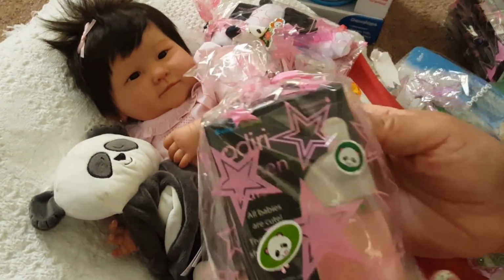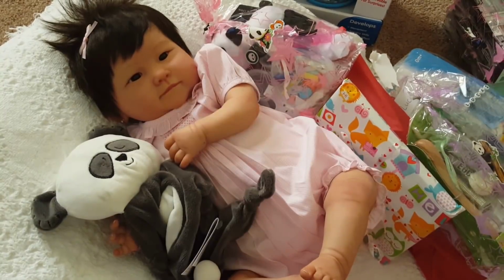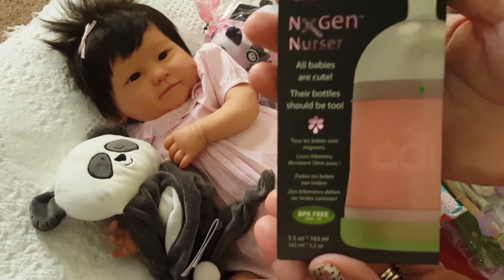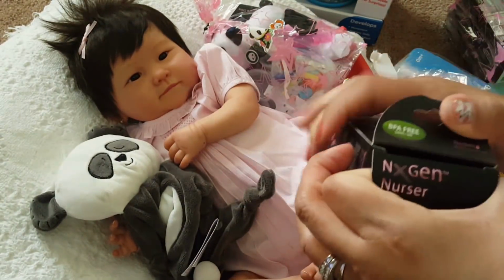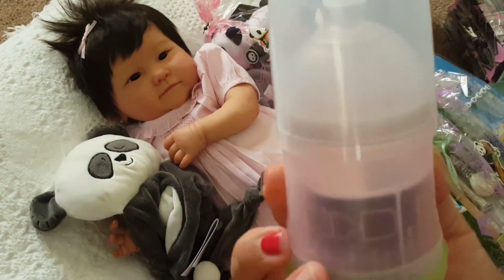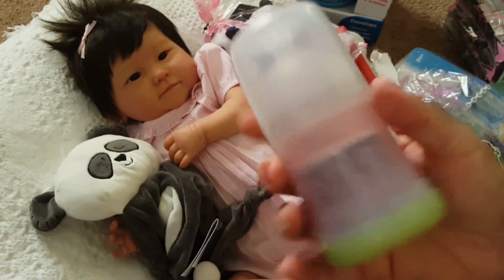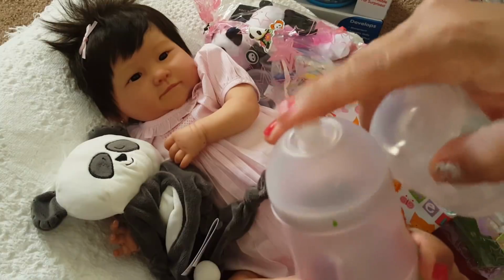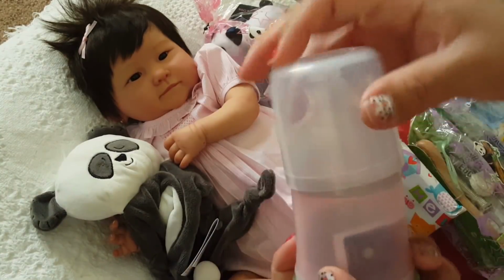And this is her bottle. This is her special bottle that her auntie sent. I have never had one of these bottles. Look at that. A dairy bottle. Ooh, this is exciting. Look at how beautiful this is. It's like a pale pink with this pale green at the bottom. It looks like a tulip. Oh my gosh, this is so cute.